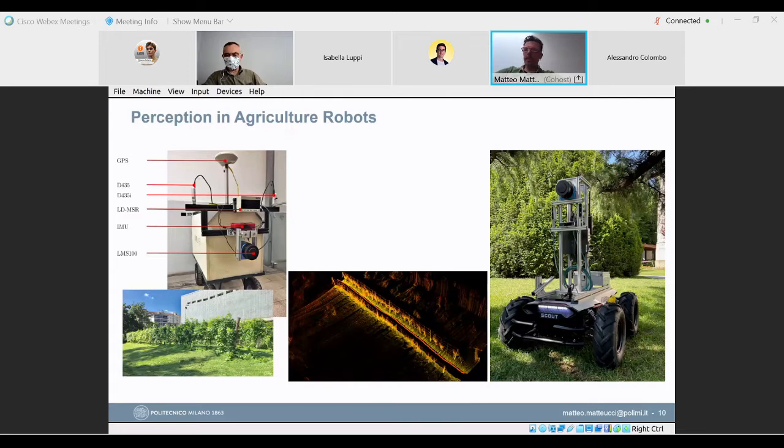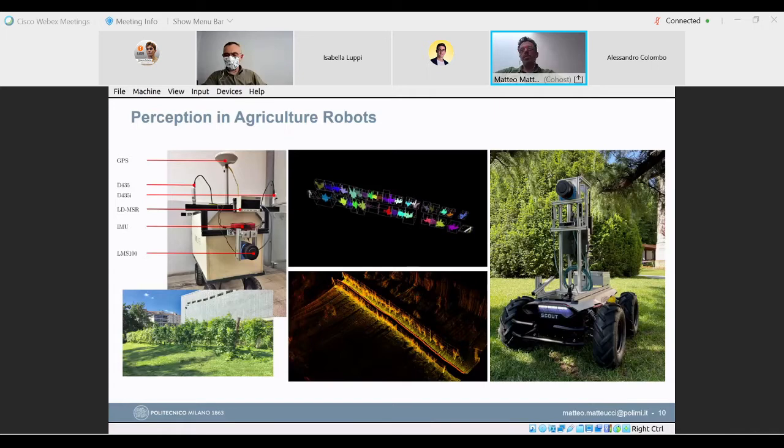Now we are developing a new robot, which is on the right. Students of my robotics course should have recognized this robot, and the data acquired by this robot has been the subject of the homeworks. We are building this robot with several cameras, a LiDAR, some odometry system, and RTK GPS. So our goal is to fuse different sensors.